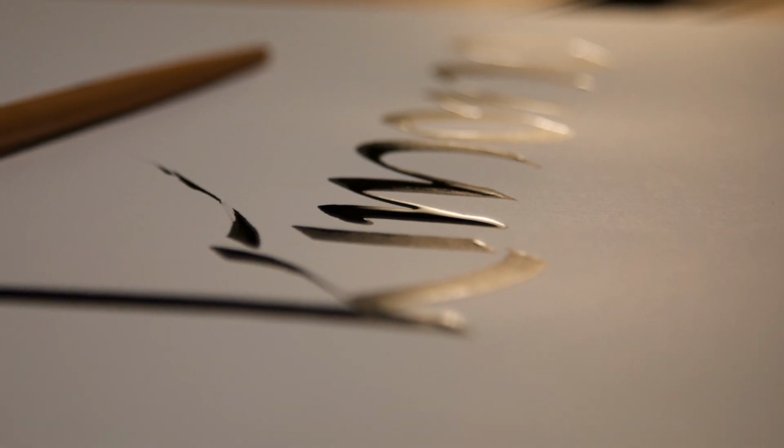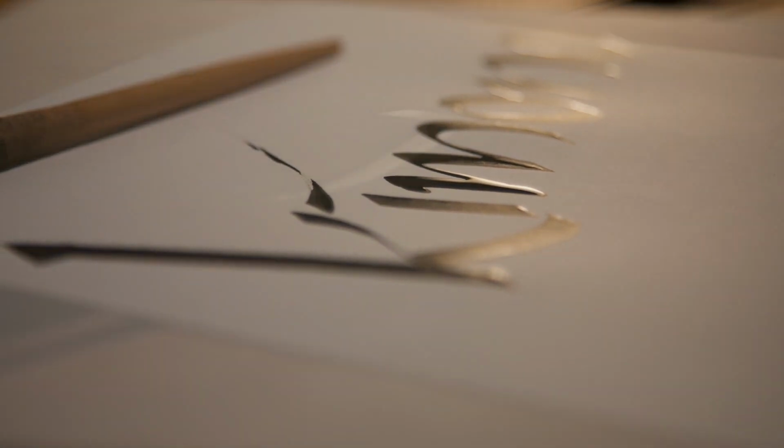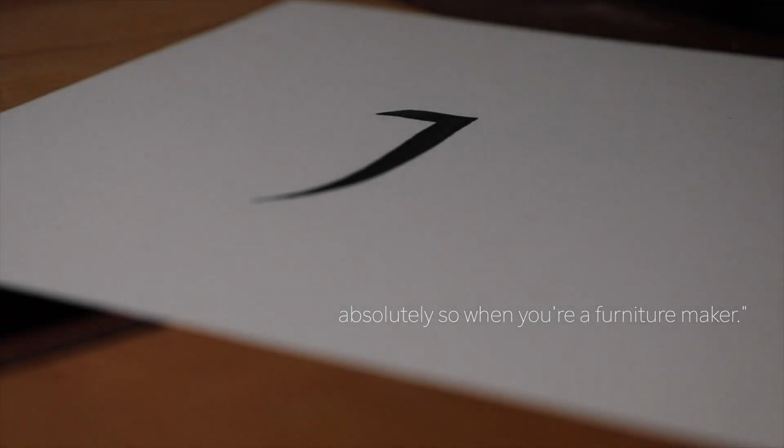Light is the most valuable source of information when you're a furniture maker. Absolutely so when you're a designer, absolutely so when you're a furniture maker.